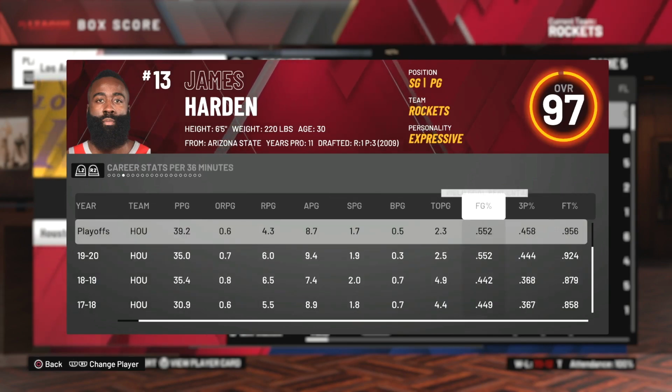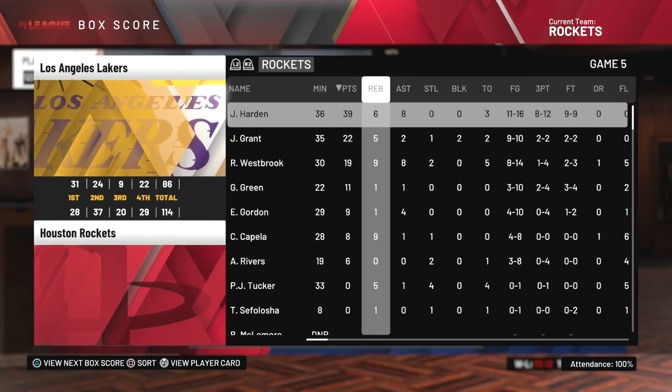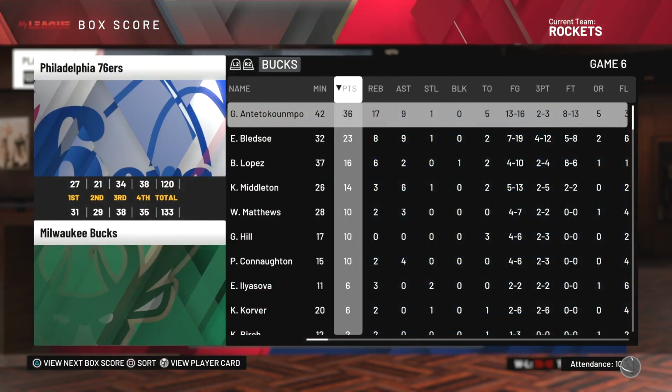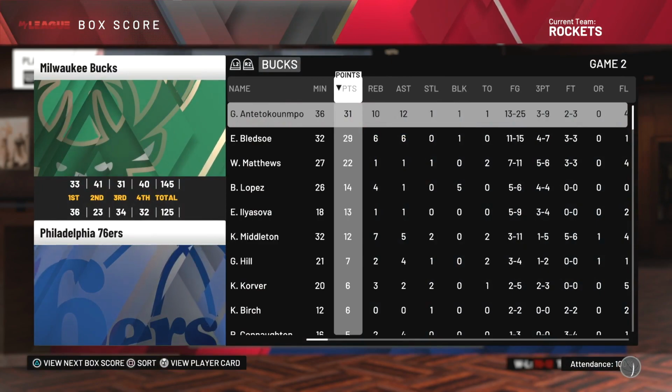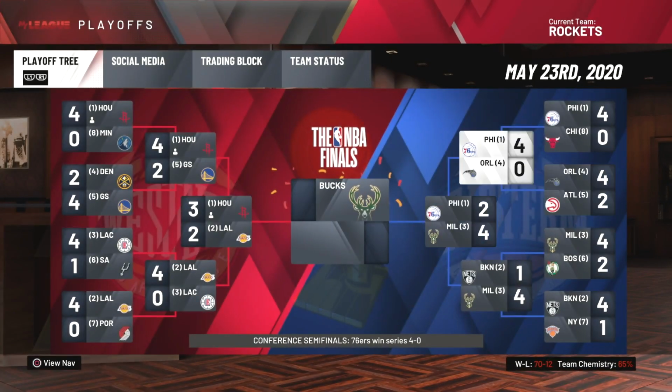Obviously, we are going to be taking on the Lakers next, so you're not going to want to miss that. Obviously, we did just take them on, but we're going to take them on again. It's in Los Angeles, and the Milwaukee Bucks await us. So let's take a look at some of these box scores. We're going to kind of get a little feel of what's going on here. So Giannis, Embiid put up 46.